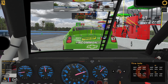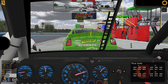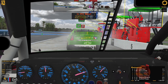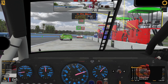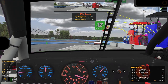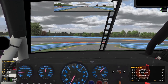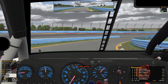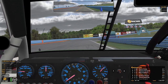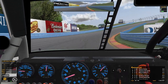Got it stopped. There are our tires. You can see the rear tires really hurting, especially the left sides. Lots of right side turns here, so that's not too surprising. That's it. Go. There's a car behind. Take care. Rejoin him. Left side. Clear on the left. Come out in front of Andrew.